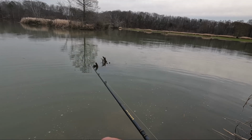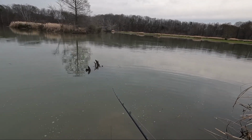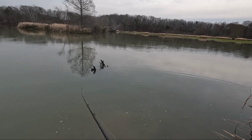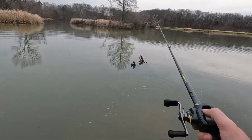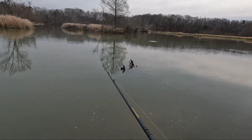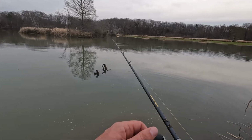Dude, how many bass are in here eating? This is crazy. I wish I could see the school. I don't even know how many we caught. We caught, what, 10? Which seems like a lot for this little area. Was there any bigger ones? We caught two at least that were 2 pounds or bigger. Two, that's good fish.